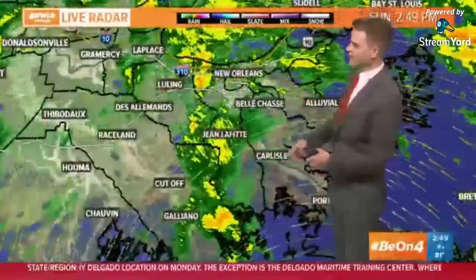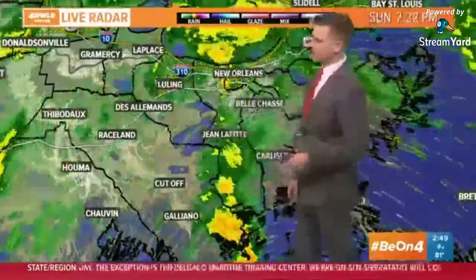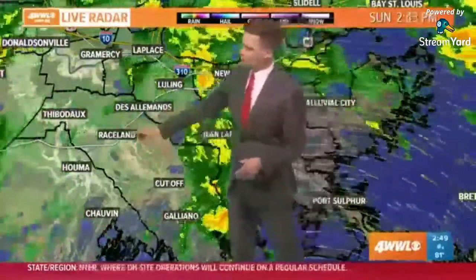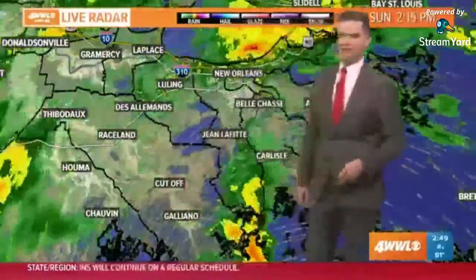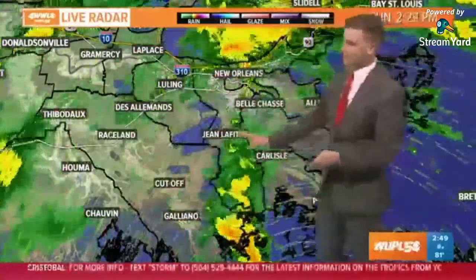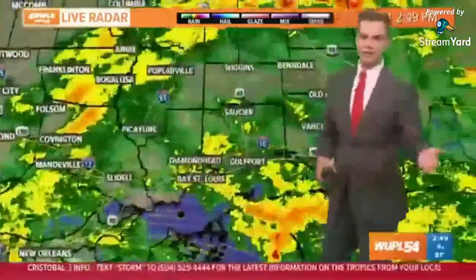South of town, you can see there down towards Lafitte in Jefferson Parish, some of those showers continuing to move into Lafourche, Raceland, Cutoff, Galliano. You're going to see some of these tropical downpours. It's just a line, though. It's not an extended line that's going to cause flooding. So that'll move on through. You'll see another dry period.